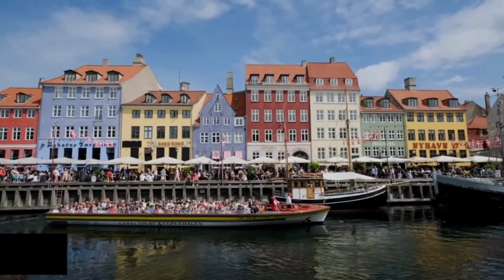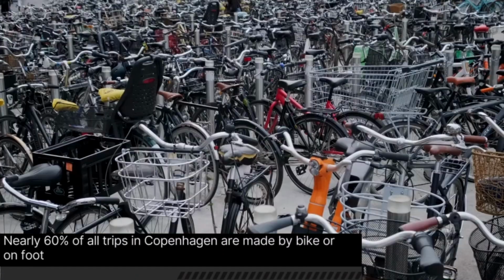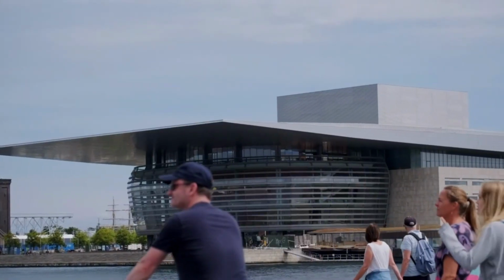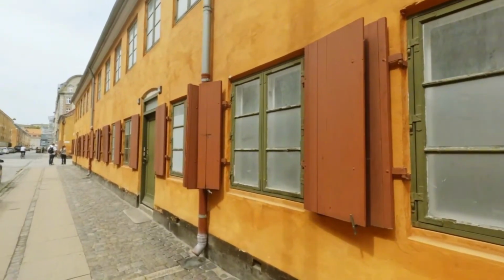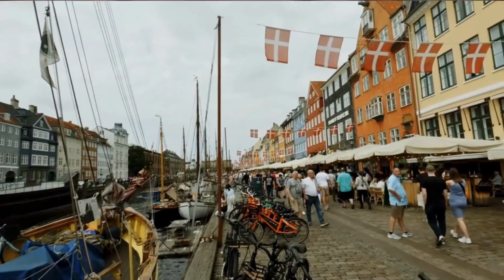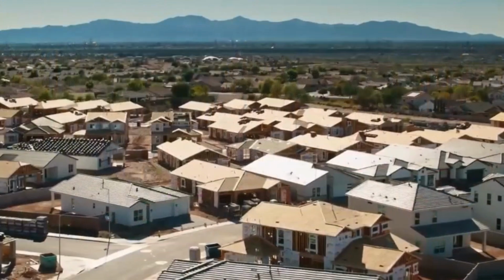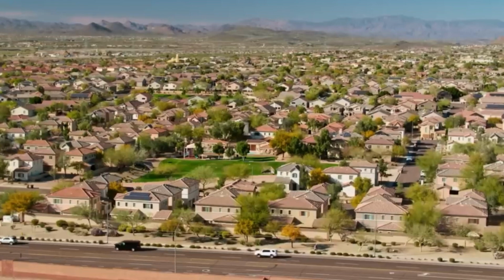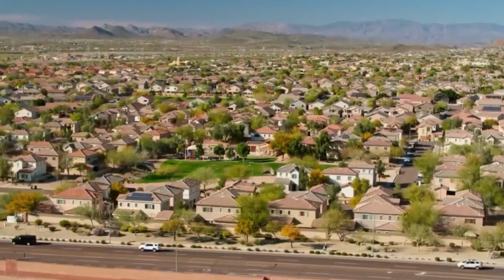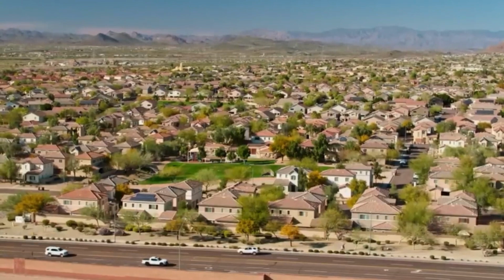For example, nearly 60% of all trips in Copenhagen, Denmark, are made by bike or foot, significantly reducing the city's carbon footprint. Urban sprawl does have some benefits, particularly in terms of space and affordability. For many Americans, suburban living offers a sense of space and privacy, hard to find in more densely populated areas. Home ownership is more attainable in the suburbs, where land is cheaper and homes are more affordable.